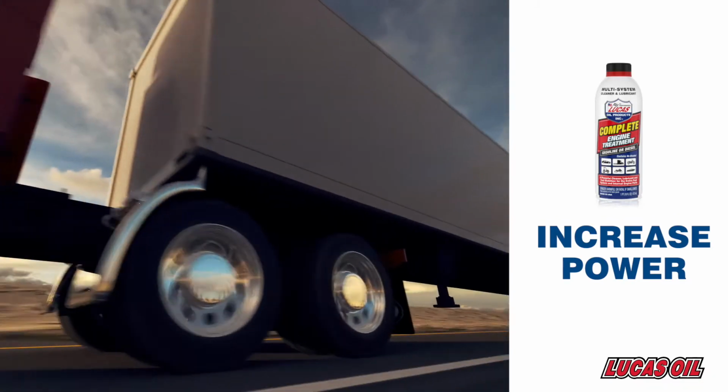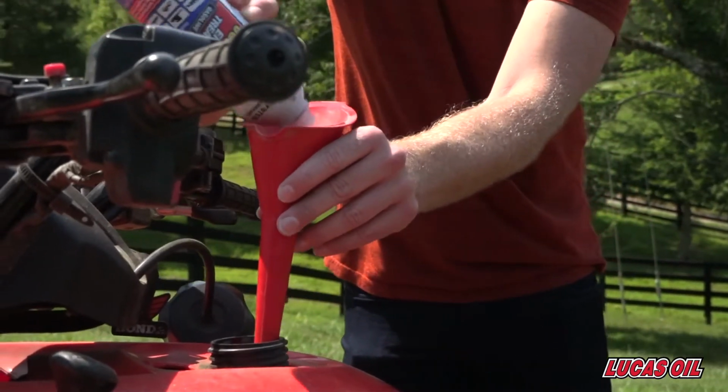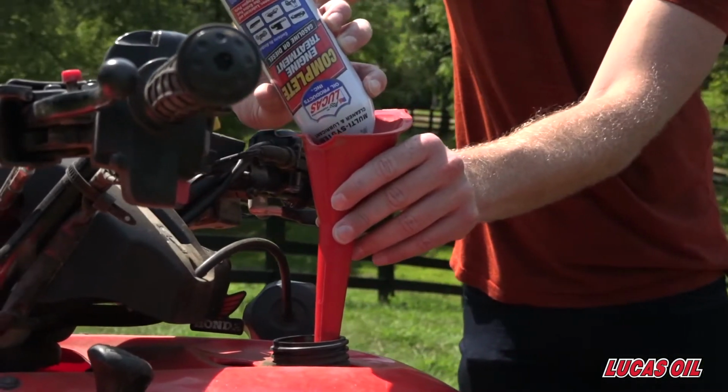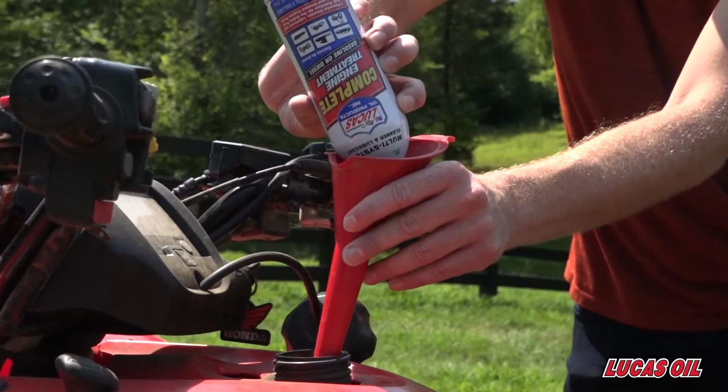Special Lucas additives in this treatment cause the fuel to burn more thoroughly to create fewer exhaust emissions and restore MPG. It also counteracts the corrosive effects of ethanol in fuel to prevent long-term damage to your engine.